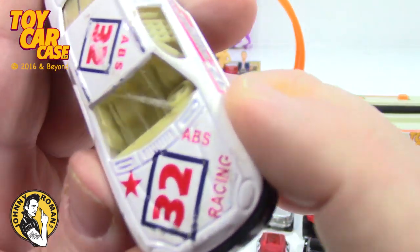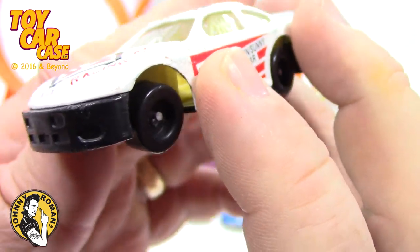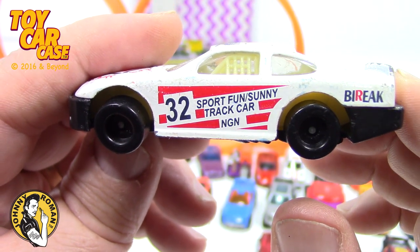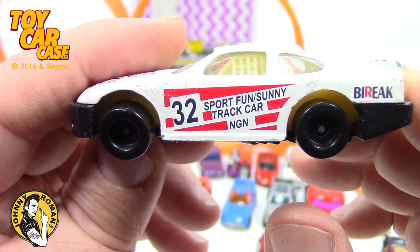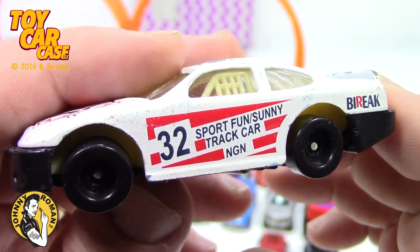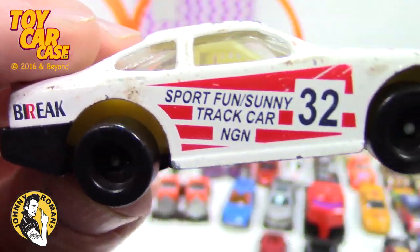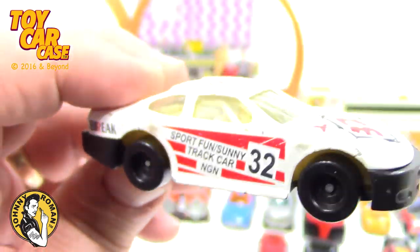Oh, look at this. Cracked windshield. This one got stepped on in the middle of the night. Sport, fun, sunny, track car. You think that was translated from a foreign country? Maybe they use Google Translate. Oh, just China? Who would have guessed?